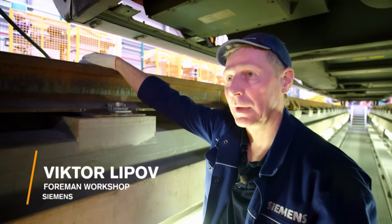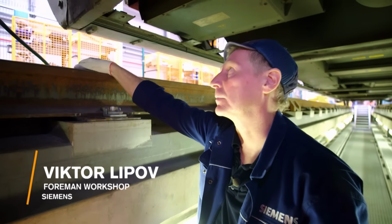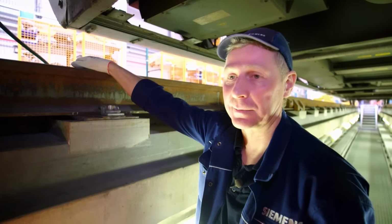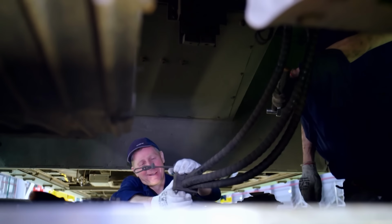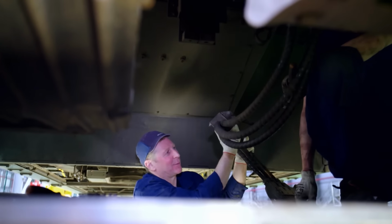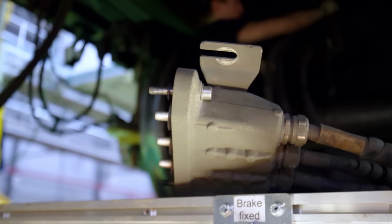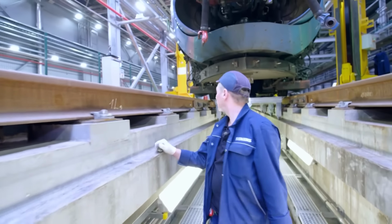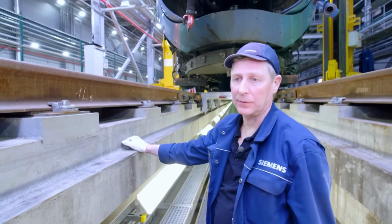If we forget a screw, it's very bad. It could cause things to break down, which could cost a lot of money. Although the schedule is tight, the experienced workshop manager has plenty of time for the inspection. If anything goes wrong, he's the one responsible. I've checked everything now. We can lift the train.